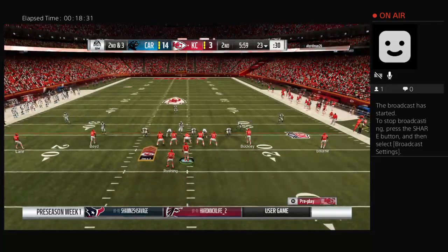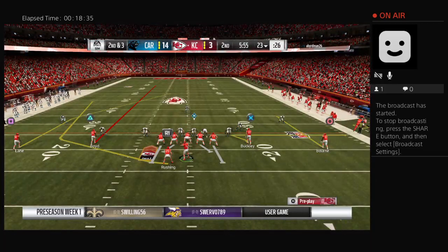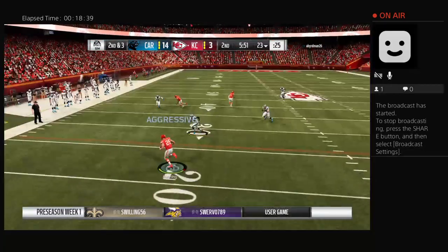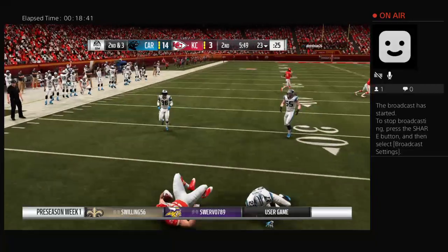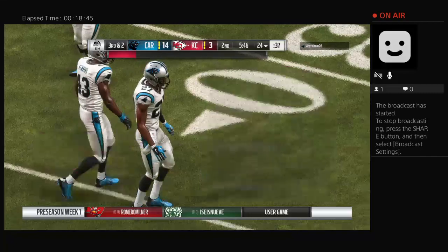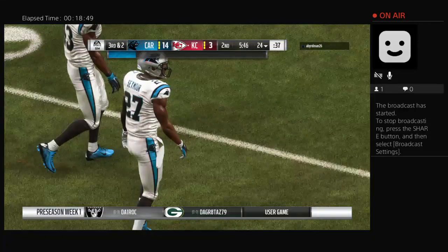2nd and 3. From the gun, it's Brady. Firing quickly here, and that's complete. And he'll go down just shy of the 25 at the 24-yard line. They'll give him a yard on the play, and they're going to face a third down.